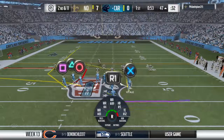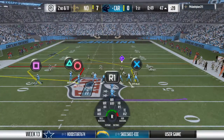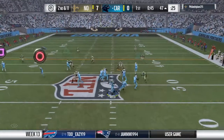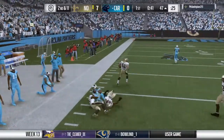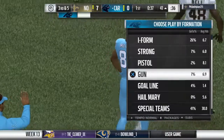That play almost seemed like a baseball play. See ball, hit ball. But in this case, see guy with ball, tackle guy with ball. From the shotgun, he'll look to throw. Got a man, and he hits him in stride. 6 yards is the pickup, and that'll lead to a third down.